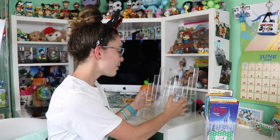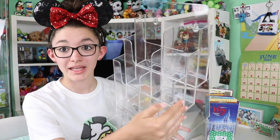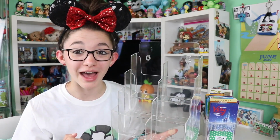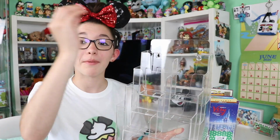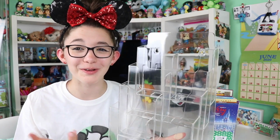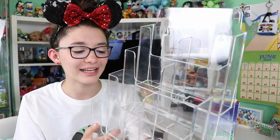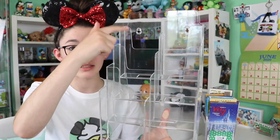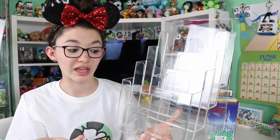I have been looking forward to this day for so long. I cannot emphasize that enough. I have been wanting to order one of these map stands forever. I really wanted to have that park vibe in my room and to be able to grab a map and look at it even though you're not at the park. I've always just wanted that feeling of being able to grab a map and organize them all cutesy. So I ordered this 8-section pamphlet holder.